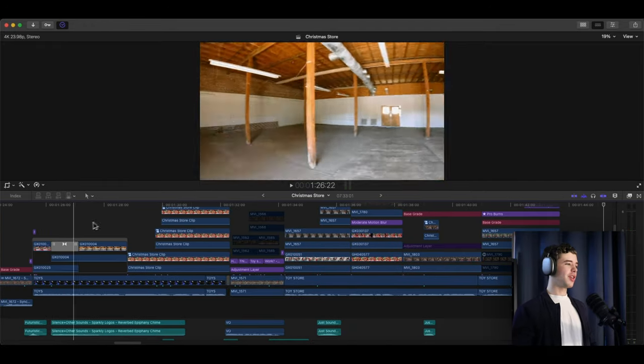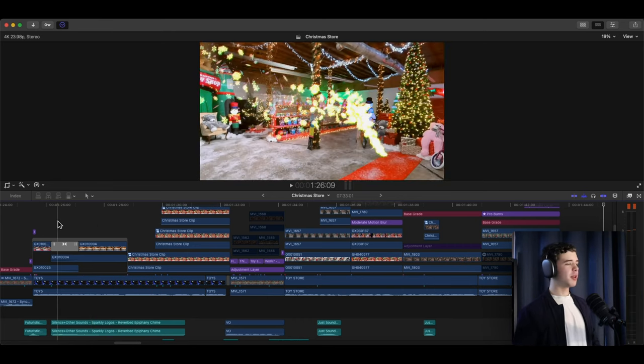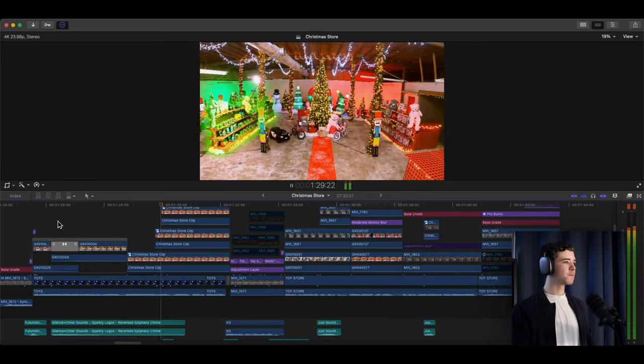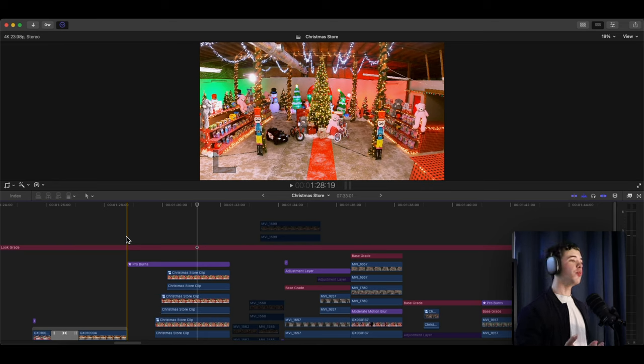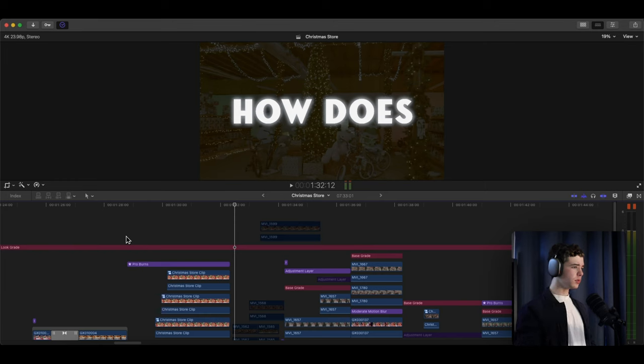So again, showing the before and afters to remind you what it was before. Started off as an empty warehouse just a few days ago, now houses nearly 500 toys. And obviously highlighting the specific areas. I have the camera zooming out to add some movement because it's a still shot. Now houses nearly 500 toys around the store. So, highlighting everything.